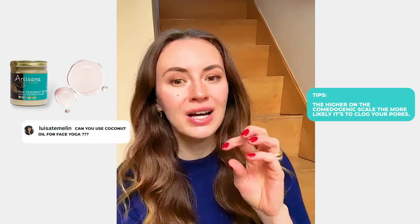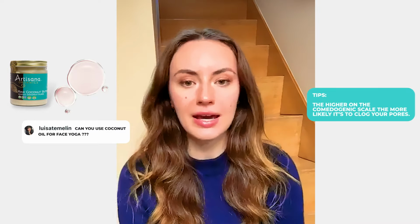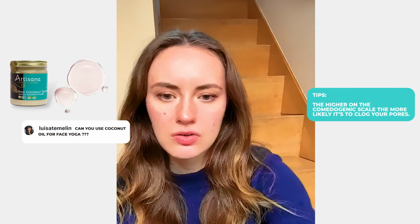Can you use coconut oil for face yoga? It is actually on the more comedogenic side, meaning the molecular structure of coconut oil is a little bit bigger, so it supposedly can clog the pores. But if that's not the case for you, absolutely do it. Some people cannot tolerate it, so I just wanted to say that as well.